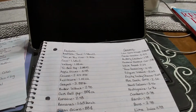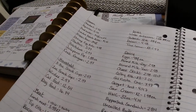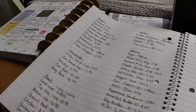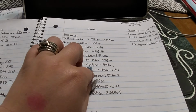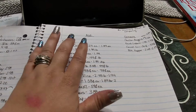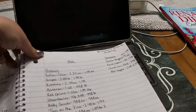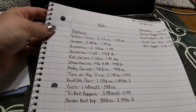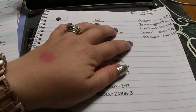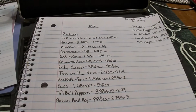So this is the list of everything. You'll see in the grocery haul, I don't need to go through item for item. But since I have already gone grocery shopping, I'll show you a little bit of the price difference between Walmart and Aldi. This is why I wrote down the prices, because I wanted to know for myself if I was actually saving money by going to 2 different stores, or if I was honestly just making my life harder and I didn't need to be.